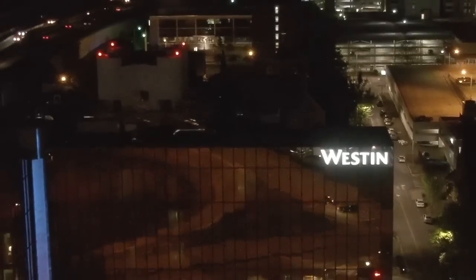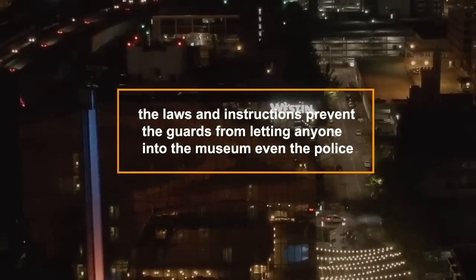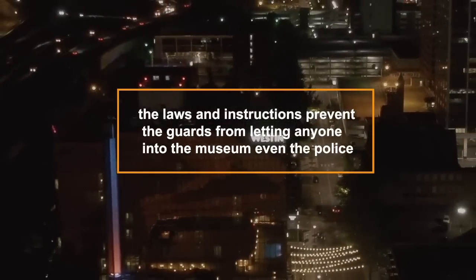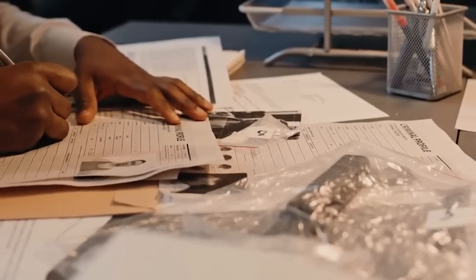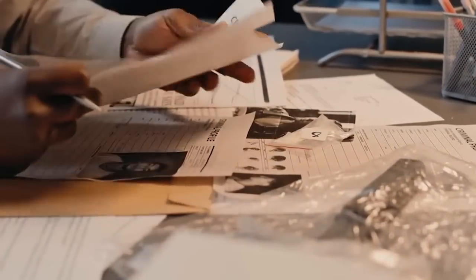On top of this, Richard is the one who brought them in, even though the laws and instructions prevent the guards from letting anyone into the museum, even the police. This was written in the instructions, but Richard says he had no knowledge of this law. These were just the assumptions of the investigators. They could not prove anything about him, but many things cast doubt on him.